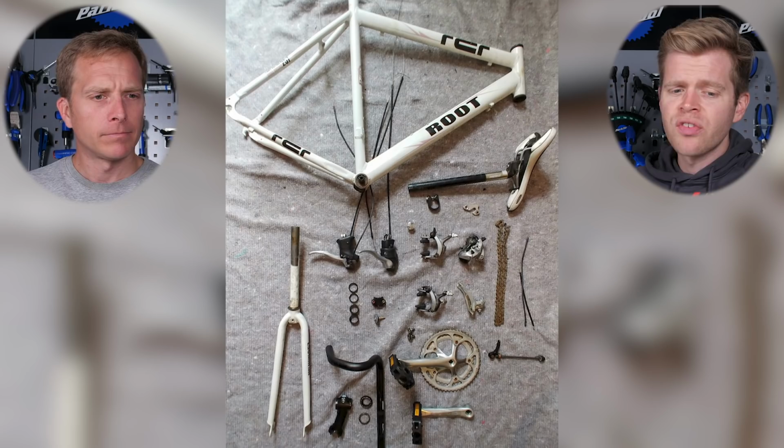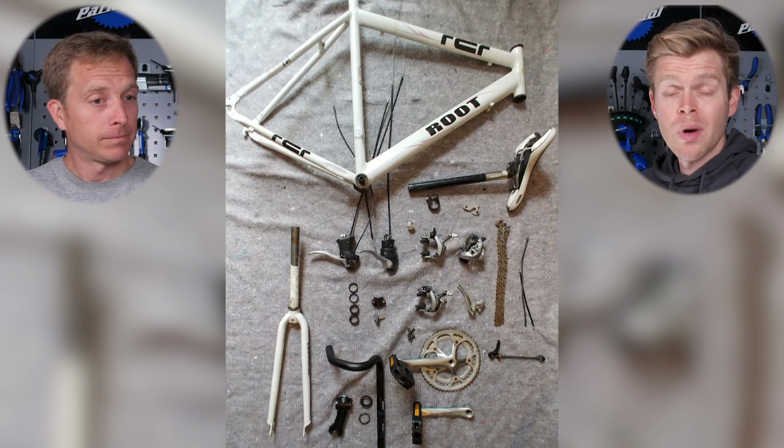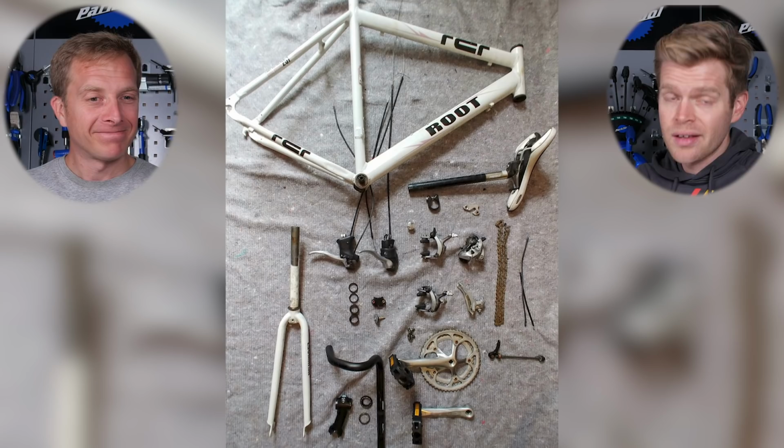Right. Who've we got? First up this week, we've got Victor from Germany. Victor found this old road bike while helping a friend move into his new house. The previous owner must have abandoned it in a garage. On closer inspection, the old Shimano groupset and most of the other components looked like they were in pretty good shape. Promising. Apart from that, the paint job had seen better days.